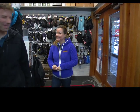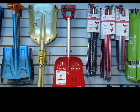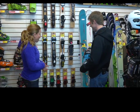Safety items: to be responsible, you need to have a shovel, a probe, a transceiver, also a compass, a map, headlamp, and knowledge. But where to start with so many brands and designs? Glenn steps me through some helpful pointers, starting with boots.